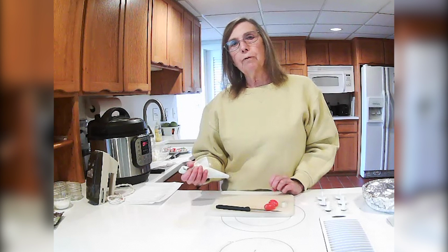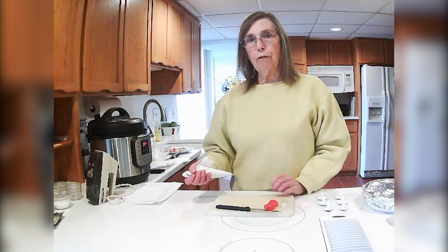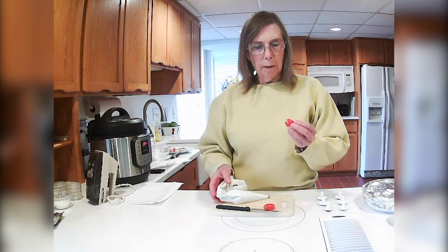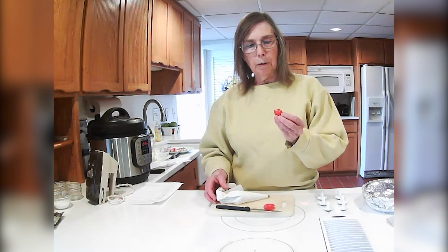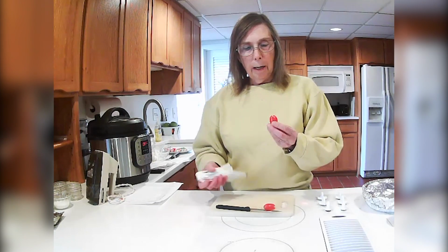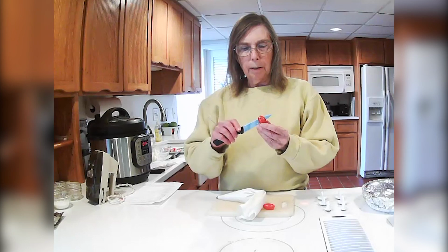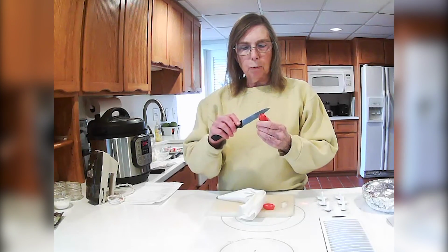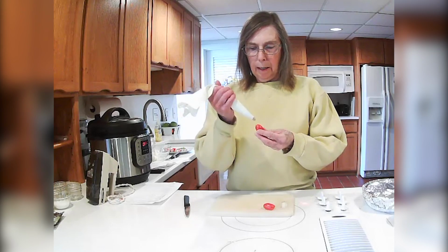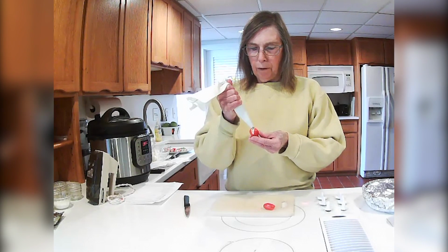I mixed that together with my mixer, and then I took some cherry tomatoes, or grape tomatoes. Actually, a little larger one would have been nice, but the store didn't have them. And I've cut those with my knife. I've cut 4 slits, 2 crosswise twice, and taken the seeds out. And I'm going to use a pastry bag with my cheese mixture and fill them up and make little tulips. Here's another one.